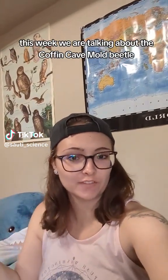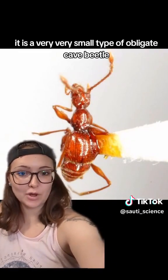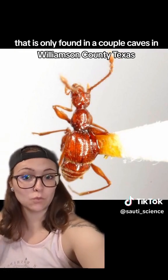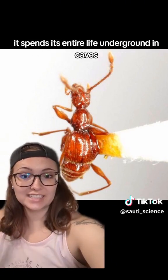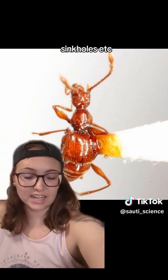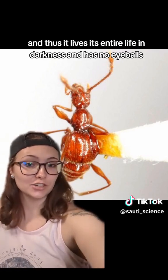This week we are talking about the Coffin Cave mold beetle. This is the Coffin Cave mold beetle. It is a very, very small type of obligate cave beetle that is only found in a couple caves in Williamson County, Texas. It spends its entire life underground in caves, sinkholes, etc., and thus it lives its entire life in darkness and has no eyeballs.